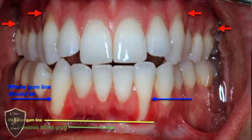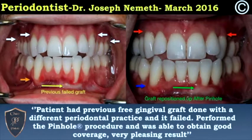And then the graft was moved up. Also, the red arrows, you see other recession, gum recession on the upper jaw, and those had to be dealt with too. So let's go to our next. Here's Dr. Nemeth. Here's the before and the after.